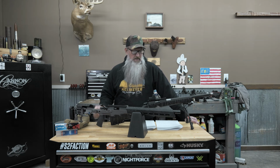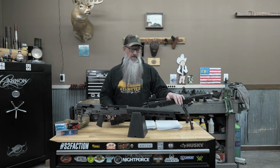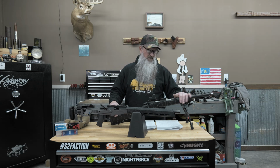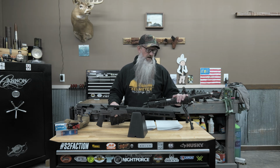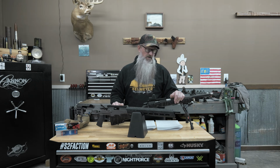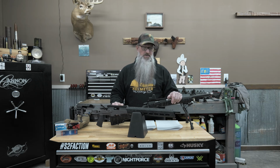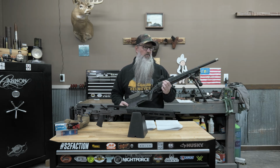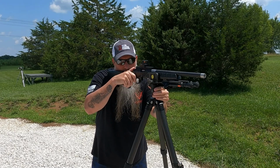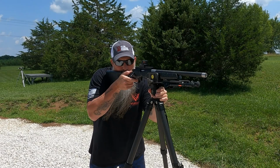However, the Ranger is not marketed as necessarily a precision or a competition style rifle, and they do say in their description that this would make a really good truck gun. It would make a really good hunting rifle. You can carry it in a backpack around the woods all day long, and I will 100% agree with that. Taking this thing out in the woods, going squirrel hunting, even with a small little bipod and a couple other little things added to it, I could carry this thing all day long and it would not be a problem.